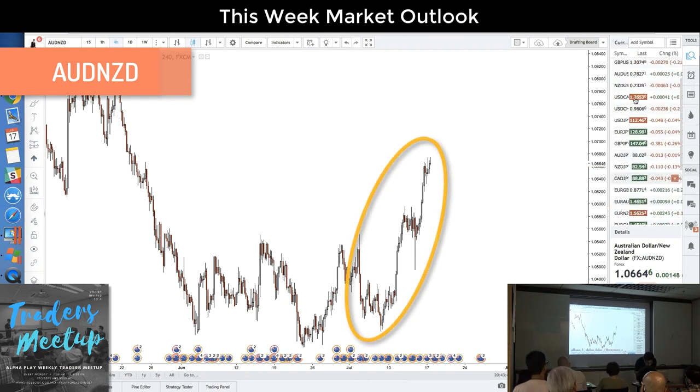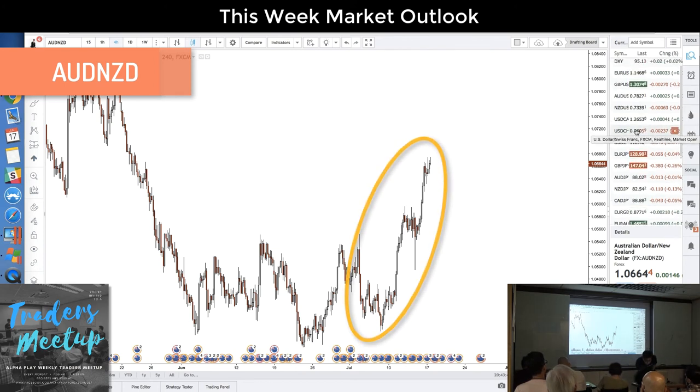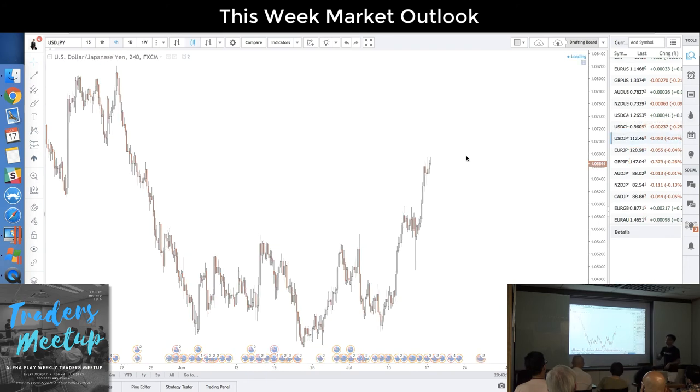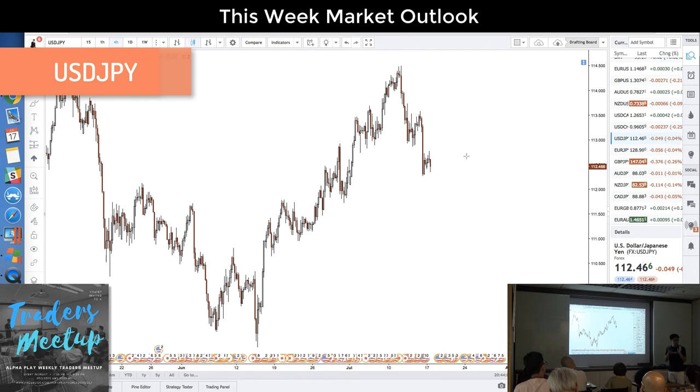Okay, yen. Alright, so we went through Euro, we went through Aussie and Kiwi. We look at yen right now. Okay. Lester has fundamental bias of yen weakening. Okay, but for me, looking at dollar yen right now, I'm still more towards looking to sell the dollar yen. Meaning, I'm expecting yen to be stronger than the dollar itself.